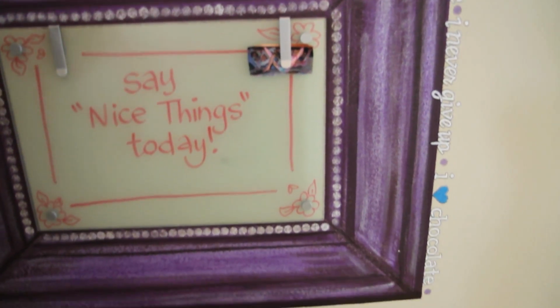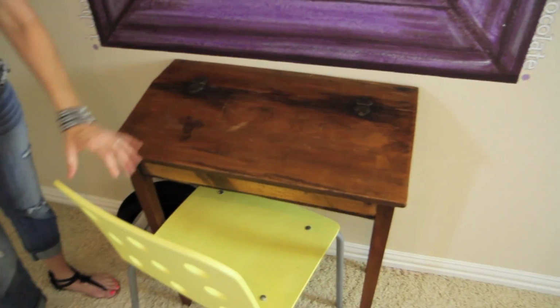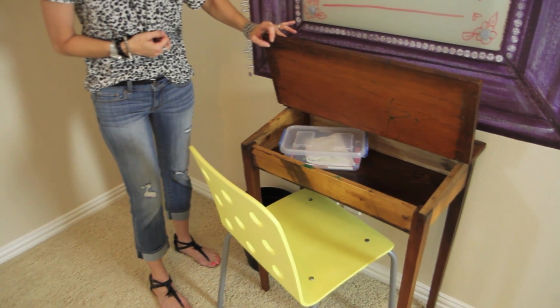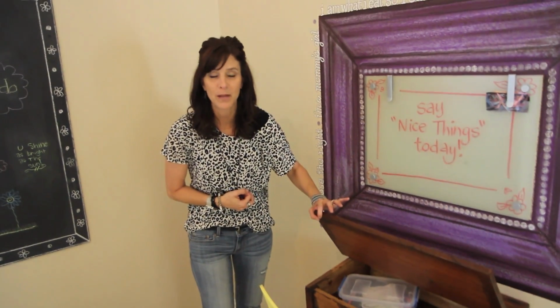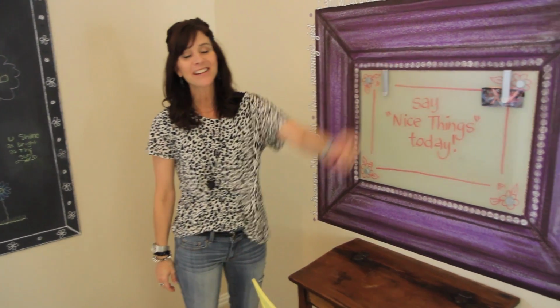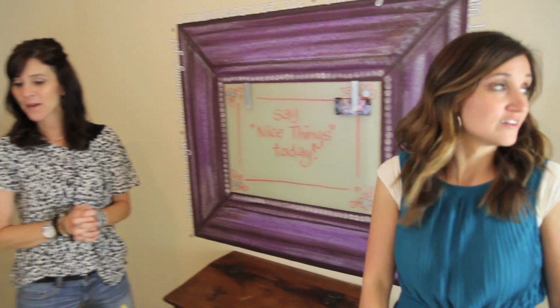Her cute little chair came from IKEA, and in her little treasure desk, she has her chalk that will have to go up and locked away from Sweet Pea a little bit later. Yes. Around on the other side of the wall is her bathroom.